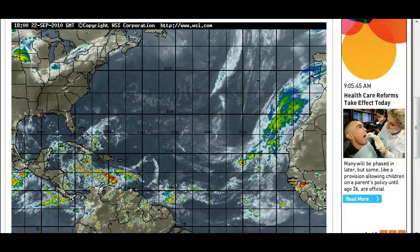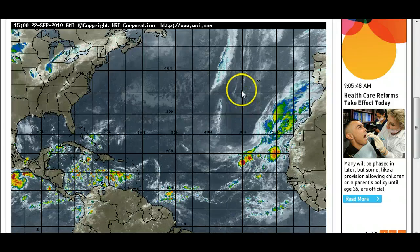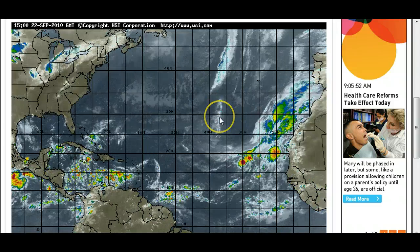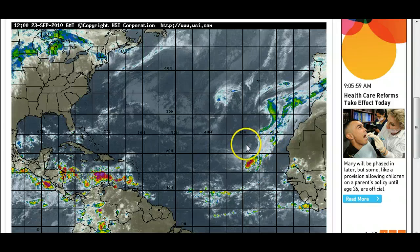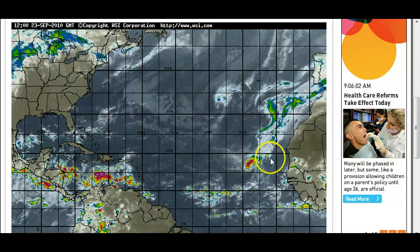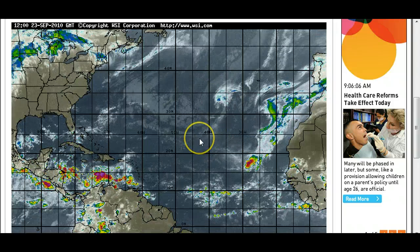And again, just looking at the bigger picture, I just want to show you what else is out there. Look, Julia's trying to come back. Check this out. Here she is, trying to make a comeback. Amazing, huh? And Igor didn't kill her. And then we have Lisa still out here. Tropical depression Lisa now. Again, this isn't going to affect any land. It's going to sit out here, and eventually it's going to get picked up and tossed out to sea.